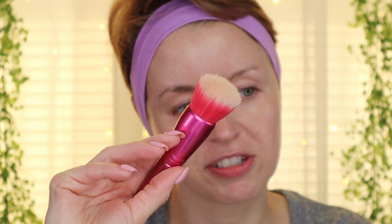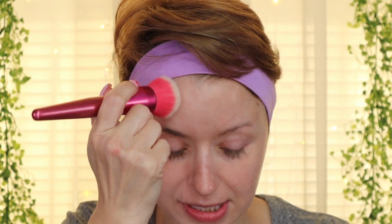Now I'm going to go in with this e.l.f. brush. You'll see it's kind of like a stippling brush. This is the second way I applied it yesterday and it went on really, really nicely. So I'm just going to buff this into the skin. This is that e.l.f. and Nabila Noor collection. I actually got this as a free gift with purchase in one of my last e.l.f. orders. And it was just sitting here. I hadn't tried it yet. And I thought, you know what? Let's see how it's going to work.